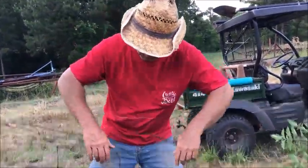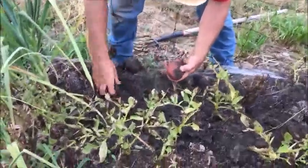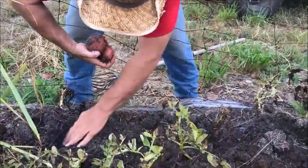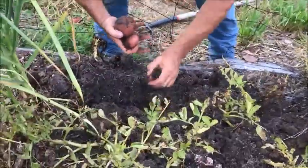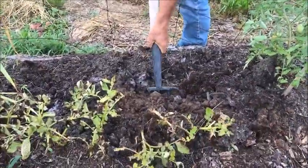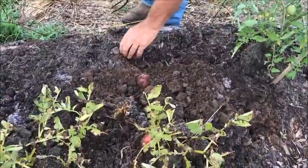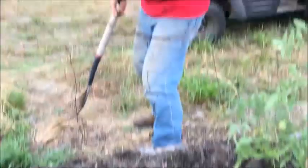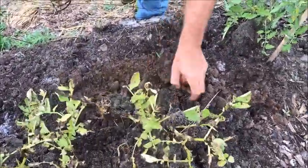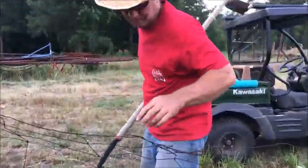Oh, looky here. Just like Easter egg hunts. Armadillos find out about it, they'll be in here. Woo! Some big uns. Yep, they look good too. Fry them up with some onions for breakfast.